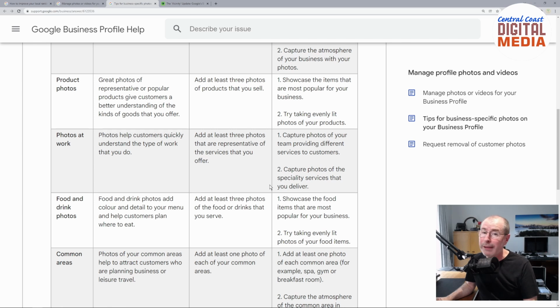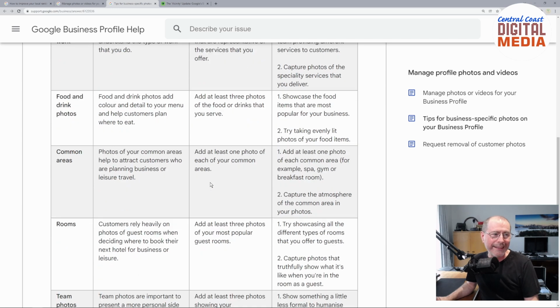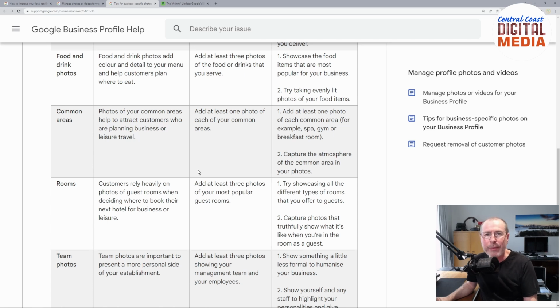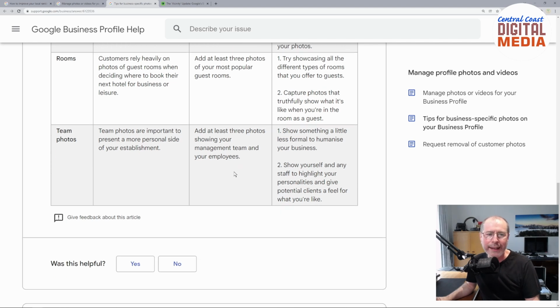Photos at work is people at work, essentially. So think of customers being served at the counter, staff members restocking shelves or cleaning. Those are things that are going to be really important. If you're in the food industry of any kind, make sure that food and drink photos are also shown. People like to be able to see those great photos of food. Common areas: is there a common gathering area or central area that would help people recognize who you are and where you are? Show the rooms separately, if you've got separate rooms, if it's an accommodation business of some type. And team photos.